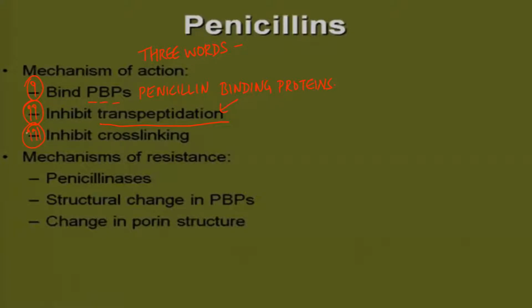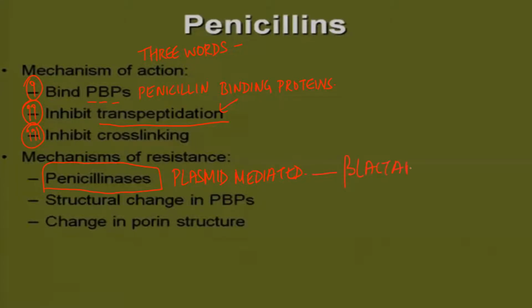The next thing that you need to see is, what are the primary modes of resistance to the lactams? First and foremost, it's the production by the bacteria, through a plasmid mediated mode of resistance, of penicillinases. Penicillinases are also called beta-lactamases. These are enzymes produced by the bacteria, and they cleave the actual square ring that we saw in the lactam structure on the previous slide.